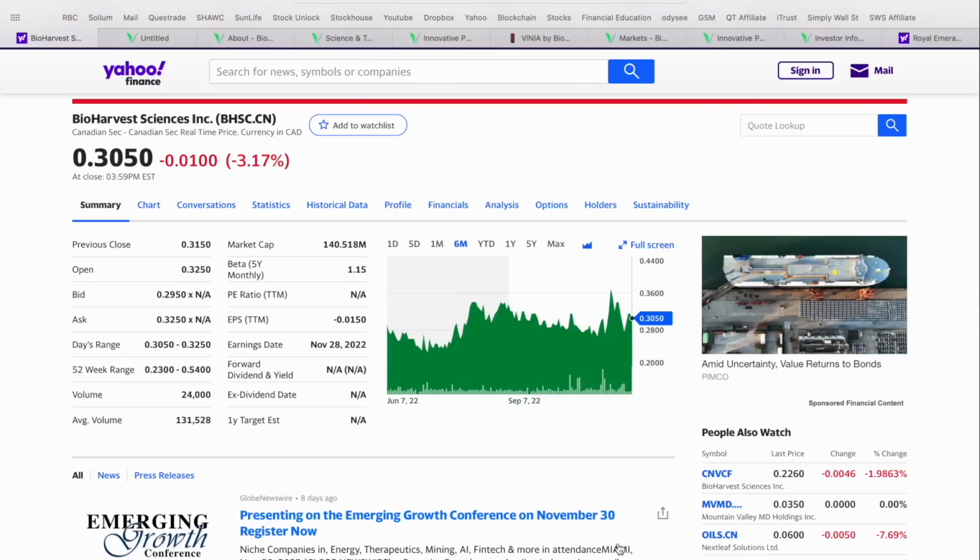A super interesting company sitting at a market cap in the neighborhood of about $140 million. And as you can see over the last 6 months, trading relatively flat with a high on November 22nd of about 37 cents, and a low back in July of 23 cents Canadian. Now based on close, this is as of Tuesday, December 6th, you're looking at about 30.5 cents. It was down 1 cent or 3.2% on the day. And based on the total addressable market, the patent portfolio, and the technology that this company has brought together, I definitely think this is one that should be on your radar.